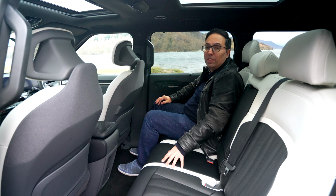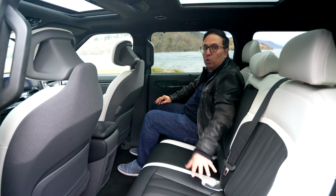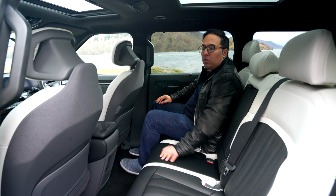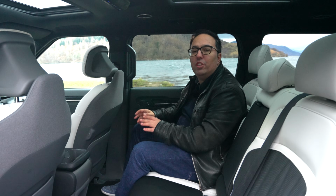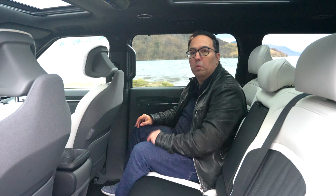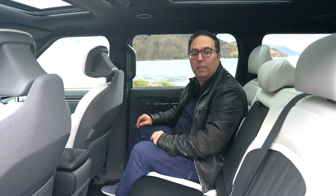Now on the 7-seat version like this, we have 2 rows. We've got a row behind, which I'm going to check out in a minute and describe to you what it's like. But on the 6-seat version, there are actually seats that can rotate and turn around, so it means you can face backwards and there's even more space. Let's check out the rear now and see how you get back there.